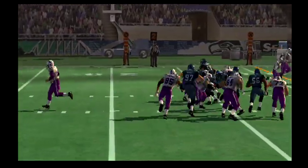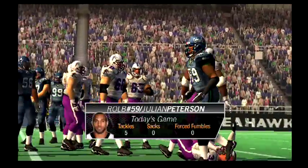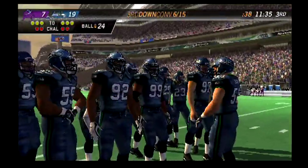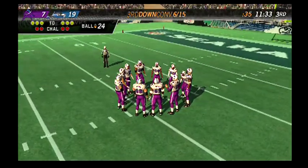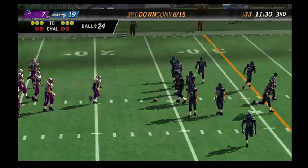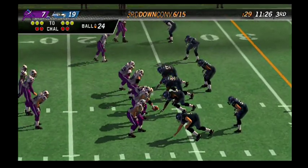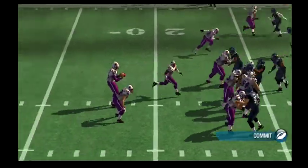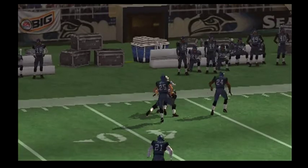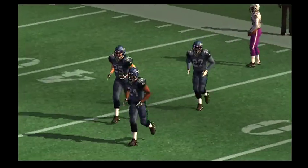Hand it off. Peterson is there for the tackle at the 24-yard line. Bowman takes it up the middle for a yard or two. Ball on their own 24. From the gun, on the carry. Setting up play action. Throwing. Abineau comes up to make the play at the 44.